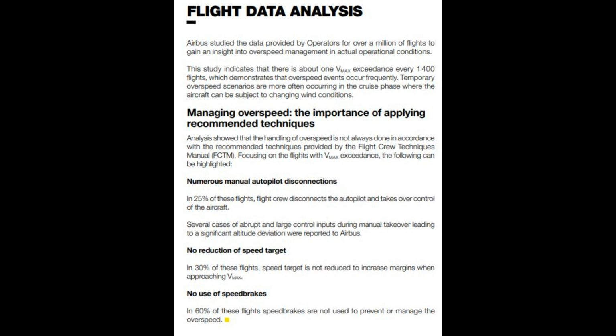The analysis showed that the handling of overspeed is not always done in accordance with the recommended techniques provided by the Flight Crew Techniques Manual, the FCTM. Focusing on flights with Vmax exceedance, the following can be highlighted. Numerous manual autopilot disconnections. So when they talk about Vmax, reading between the lines here, it's the maximum speed. So that can be VMO or MMO. So I think they've grouped them together.